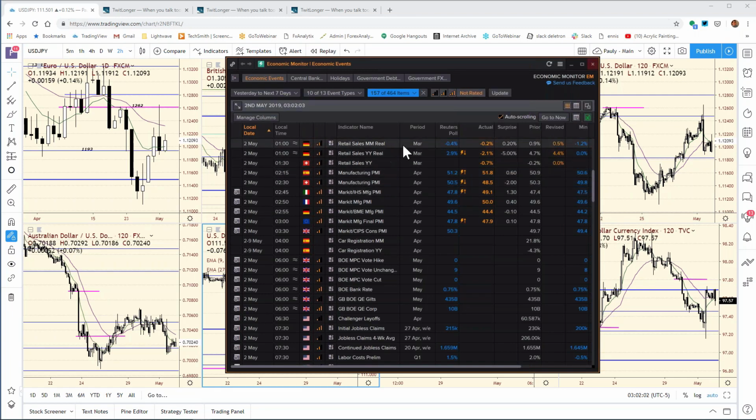So we can see we've had German retail sales come in. Actual was down minus 0.2. Prior was revised up 0.5%. Eurozone market final PMI. What's final though? Prior was 47.8. Reuters poll was actually 47.9. It came in just a little bit lower here.